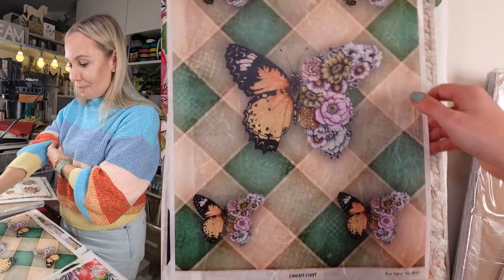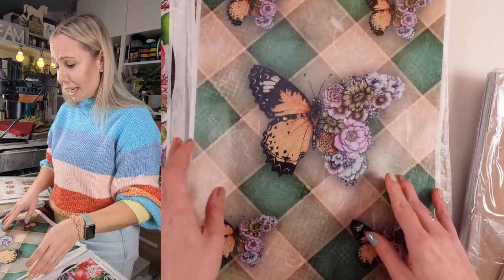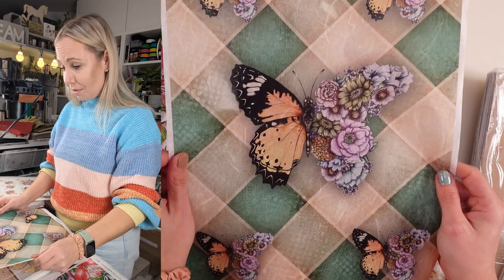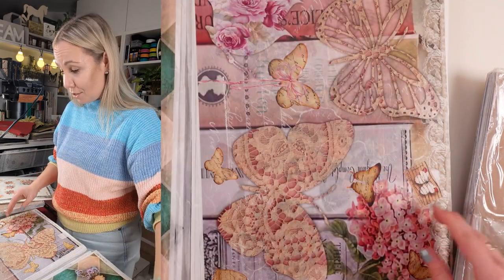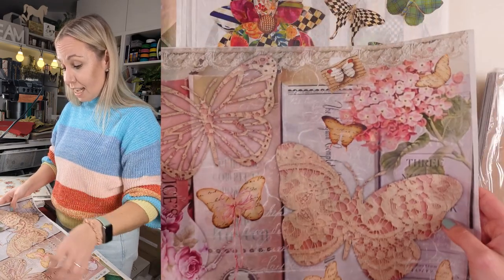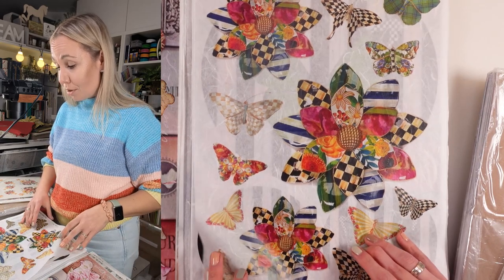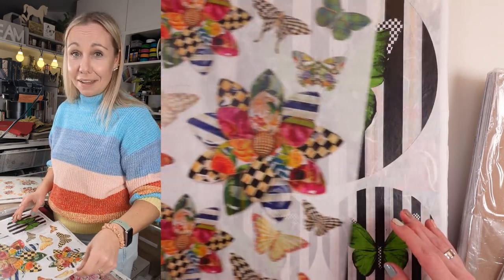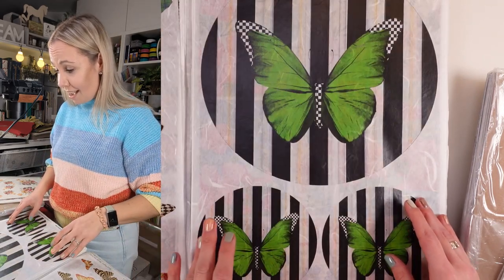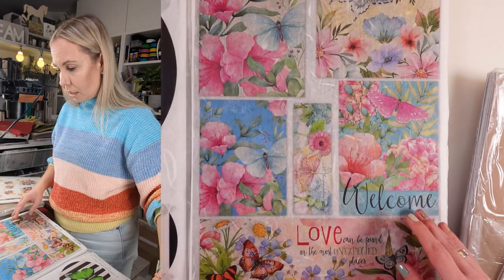Anyway, this is so pretty. This is so beautiful. I cannot wait to start using them. Do you know what? If I thought for a minute to maybe have less art journaling projects, these certainly are sparking my creativity. Oh, wow. How different are those? Oh, this is so pretty.